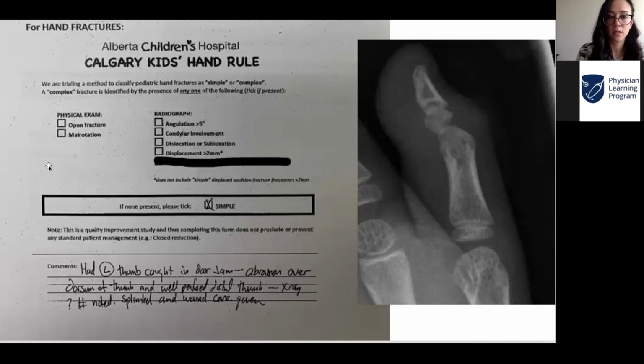And this is the form that was filled out for the Calgary Kids Hand Rule, so the referral form. And here you can see that none of the predictors are ticked. The physician who filled out the form said this was a simple fracture. So they're using the form correctly. And then the comments down here said, had the left thumb caught in a door jamb, abrasion over the dorsum of the thumb, and well-perfused distal thumb. The X-ray, question mark, fracture noted. This patient was splinted and wound care was given.